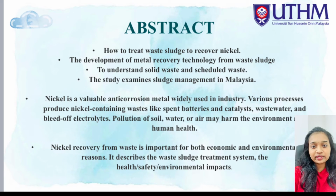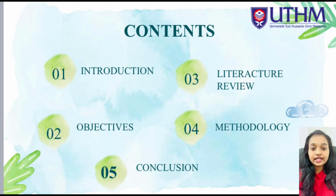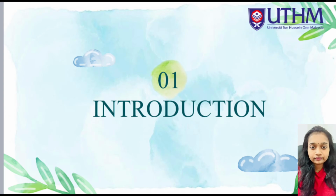It describes the waste sludge treatment system, the health, safety, or environmental impacts. Contents: Introduction, Objective, Literature review, Methodology, and Conclusion.